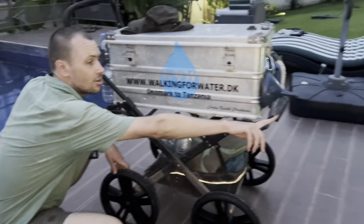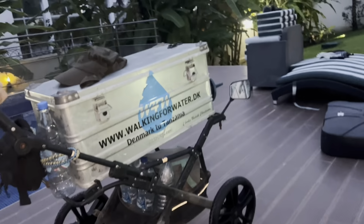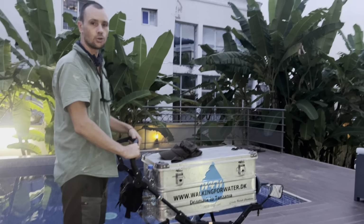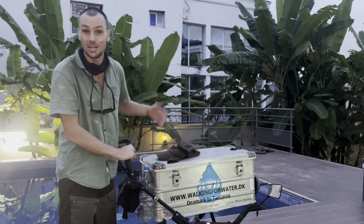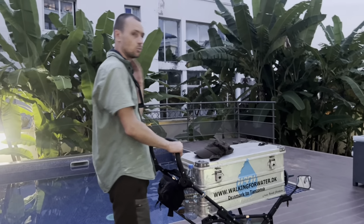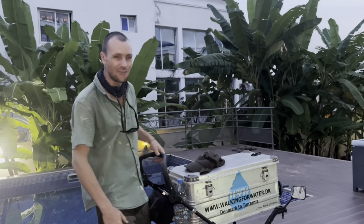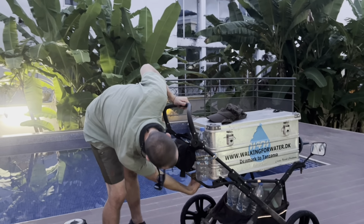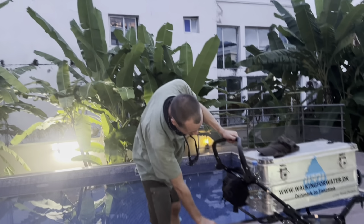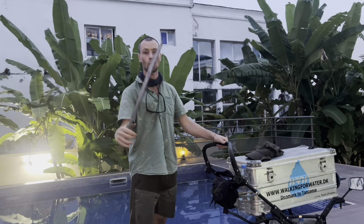I have some mirrors here. That's really nice when you're walking, because the traffic here in Africa is crazy. And it's nice to be able to see if a car is coming up behind you, if he has seen me. Also, if people are walking closely behind you, it's nice to be able to see how close they are, if they are drawing a knife or whatever. And if they do that, I also have my machete here. It's hidden away under the mule, so it is not very visible, but I can always draw it if I need be.